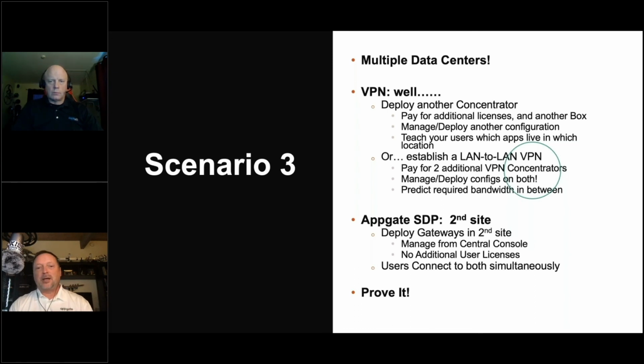Well, I've got another idea. So again, with a VPN, I could establish a LAN-to-LAN connection, right? So now I've actually got to buy 2 additional VPN concentrators, or maybe leverage the existing one that I already have and provide that connectivity across. But the point is, I now have a more complex environment. I've got to manage and deploy all those VPN concentrators. I've got to predict that required bandwidth that's connecting me from the corporate facility off to that cloud facility or to that secondary data center.